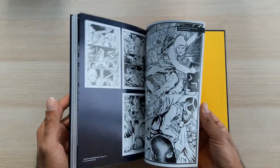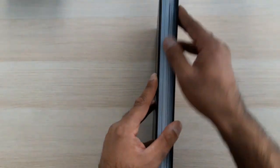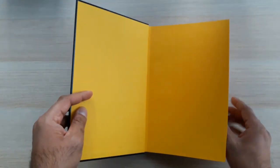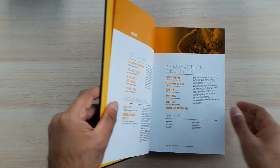Yeah, usual kind of extra features, all really nicely well put together. And there we have it. One thing I will point out is that at the end of this series, there is one issue which hasn't been collected in either of these deluxe editions, and in fact, from what I can tell, isn't collected anywhere.